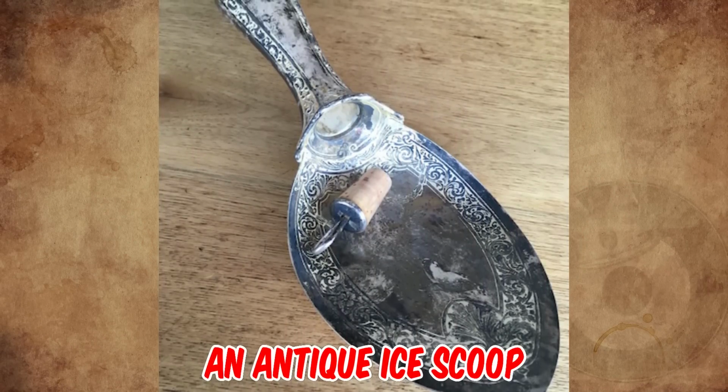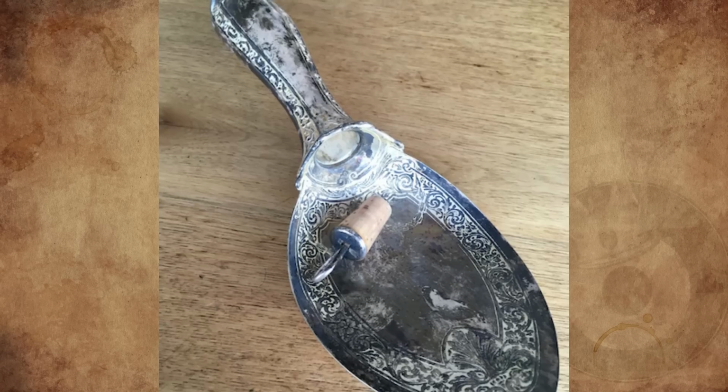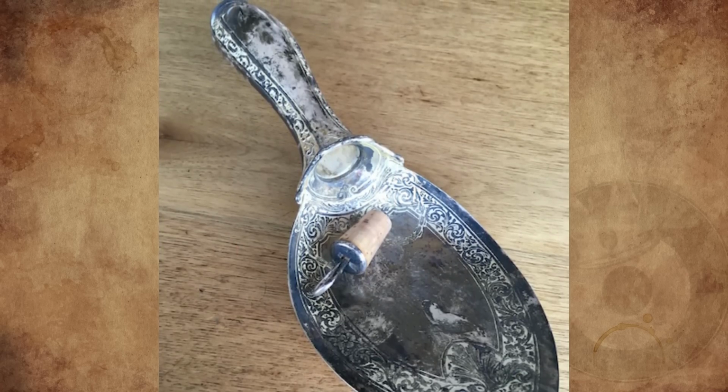It's an antique ice scoop. It allows you to fill the handle with hot water and cork it to keep the ice from freezing the handle and keeps your hand snug and unfrozen.